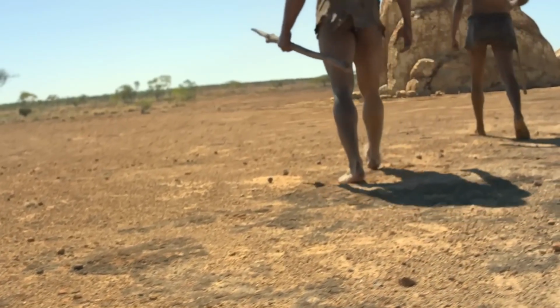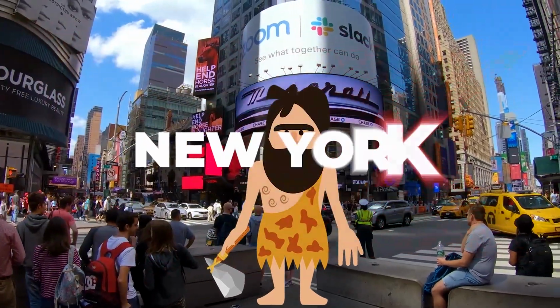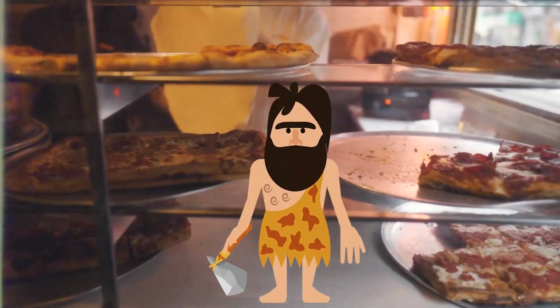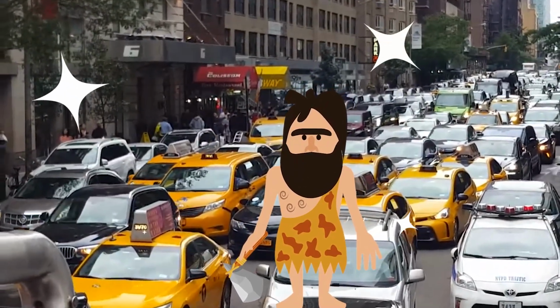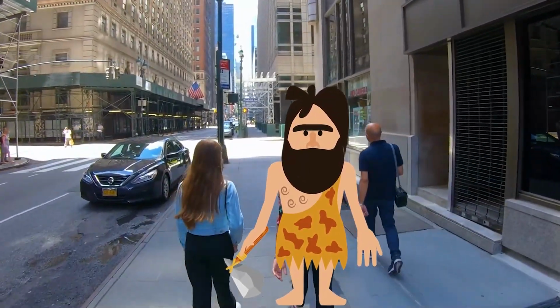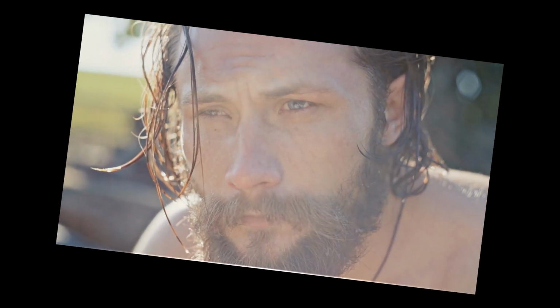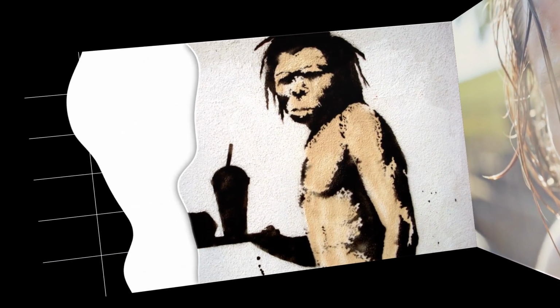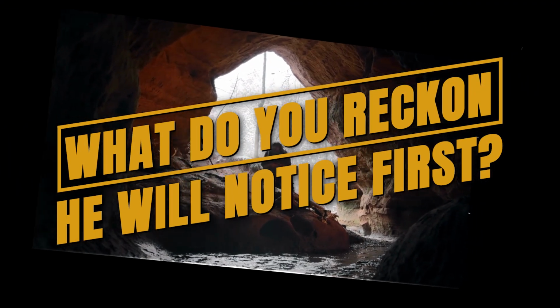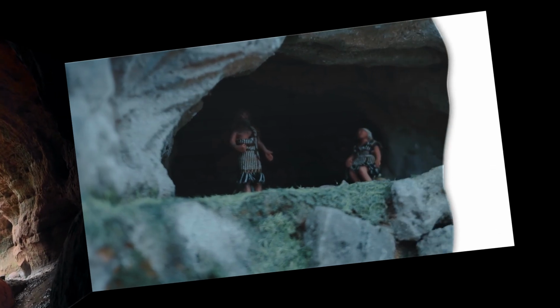Imagine a caveman roaming the streets of New York, bare-chested, breathing in the air of a nearby pizza shop, surrounded by vehicles and flashing cameras, staring back at the people going haywire at the next great Comic-Con cosplay, the caveman himself. And although our little caveman will have a lot to be surprised at, what do you reckon he'll notice first? Well, that he's become lost on his way back to his cave, of course.